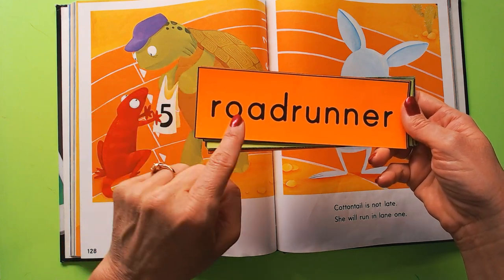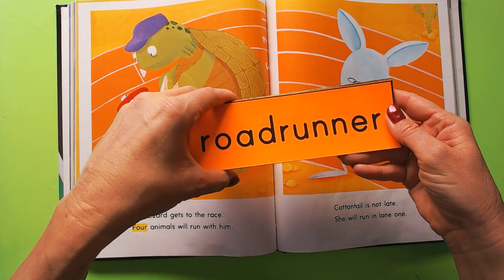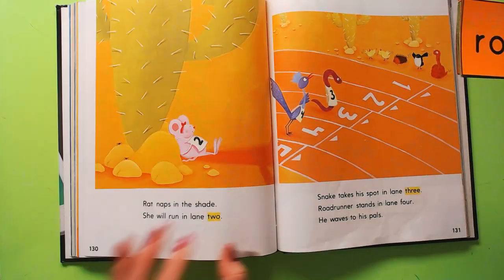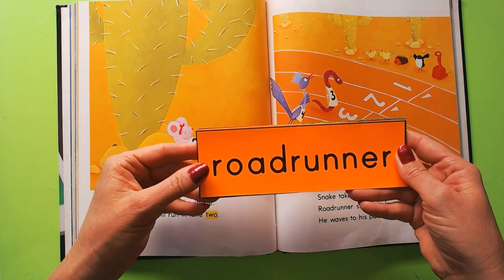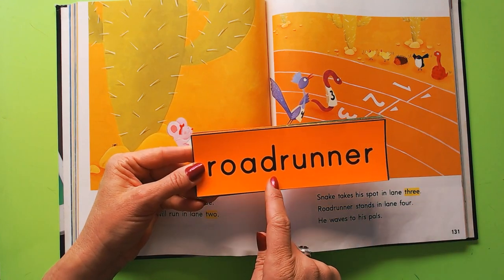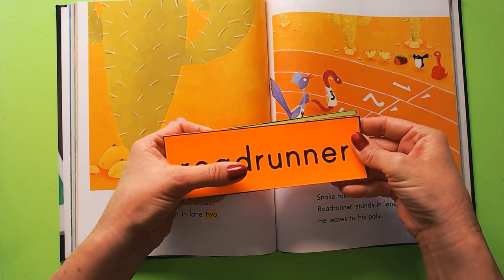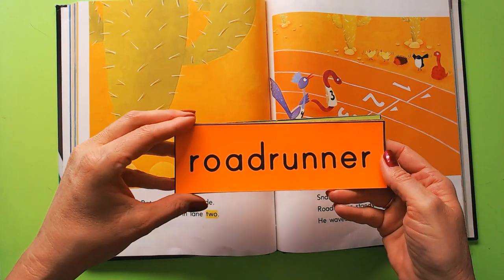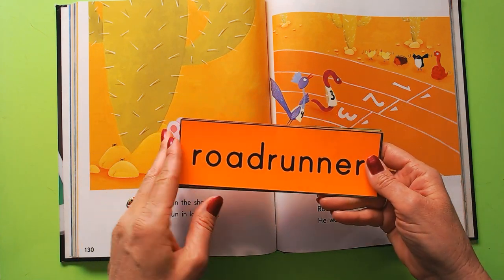This is road runner. A road runner is a desert animal. It's a bird. Oh, there's a road runner waving at his friends. Road runner has two words in it. Road runner. It's a big long word, but it says road runner.